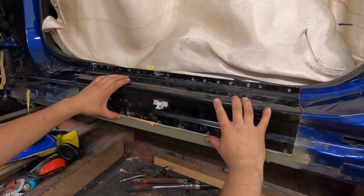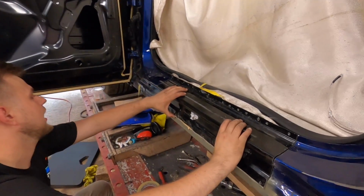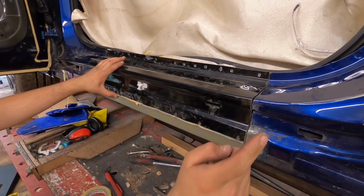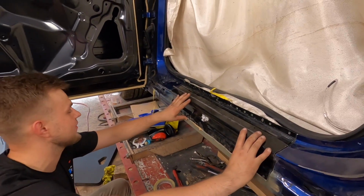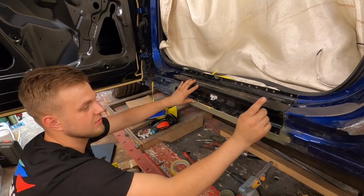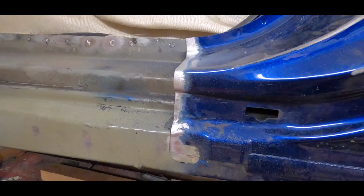Man, this thing legit fits like brand new. These cuts are so precise. Everything's just looking beautiful. Everything's gonna fit right in here. Let's get this panel prepped out. I went ahead and repaired this little edge here, and here. It's nice and even. This is looking amazing. I'm excited. We're almost done, boys. We're gonna get this prepped out, spot welded in, and that is it for this.